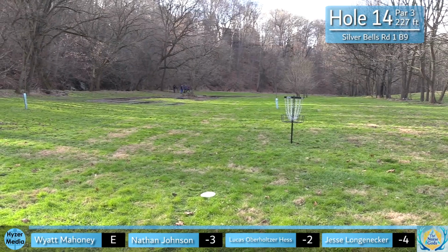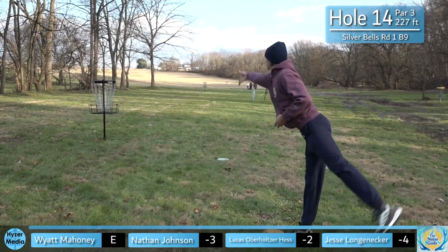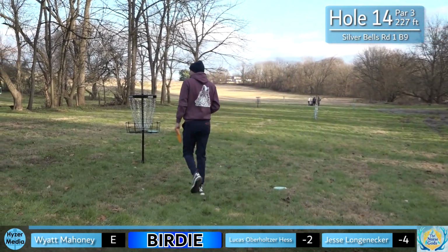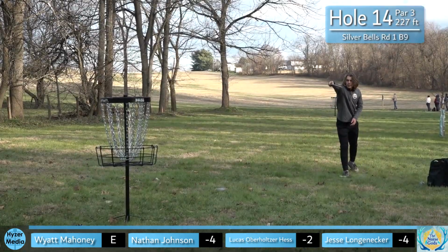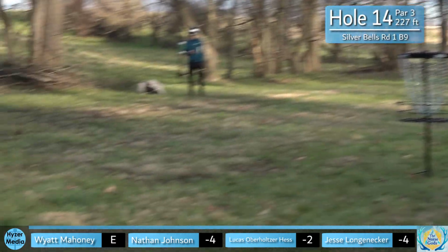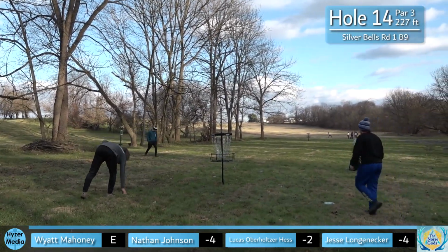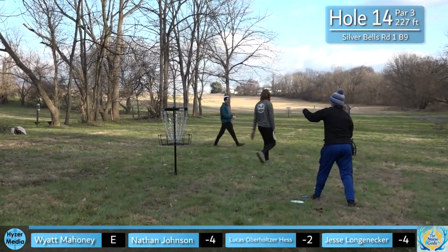It's hard to tell from the camera angle, but that tree right off to the left-hand side can definitely get into your head with the branches that were sticking out, especially for the lefty shot. Yeah, caught a nice putt there. Starting to finally get some birdies going, but it's kind of a little too late. Lucas, the putter's just not quite there today, unfortunately for him. Just a little off.